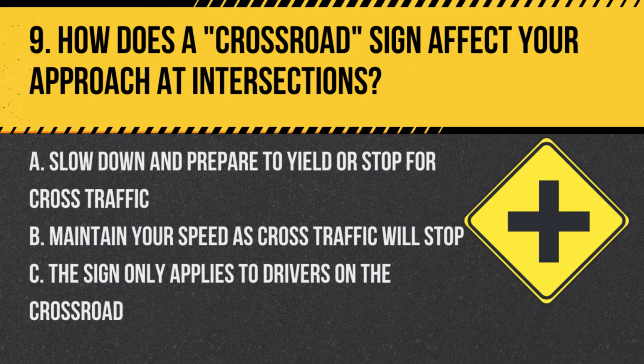Question 9. How does a crossroad sign affect your approach at intersections? A. Slow down and prepare to yield or stop for cross traffic. B. Maintain your speed as cross traffic will stop. C. The sign only applies to drivers on the crossroad.